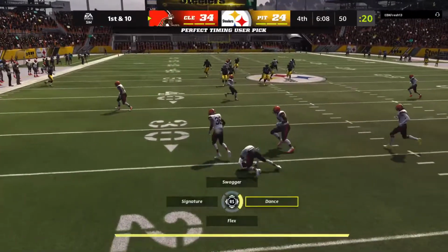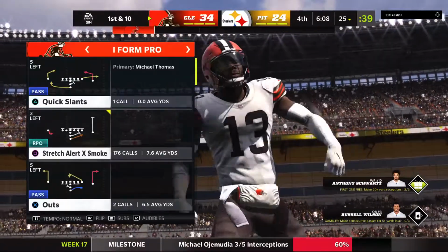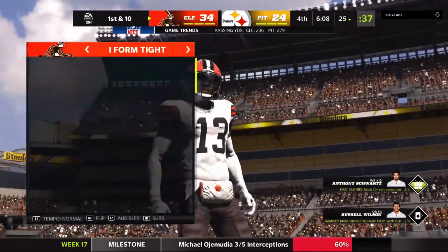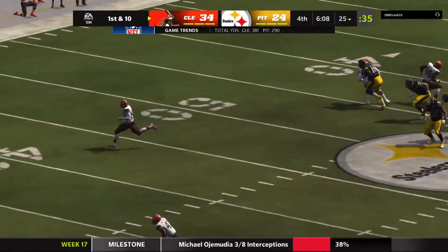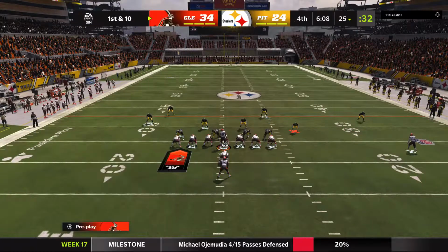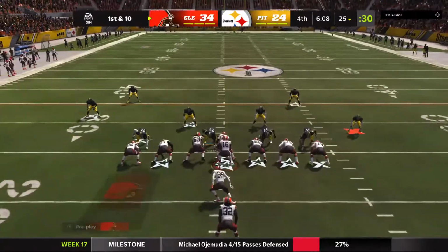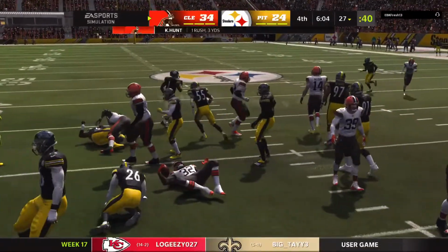And he's going to be intercepted a 3rd time. Picked up by Michael Ojemudia, and the Browns are going to take over once again at their own 25-yard line. The Browns drive about to get started. They have to like the position that they are in. 4th quarter, 2-score lead, and now the ball back after the INT.